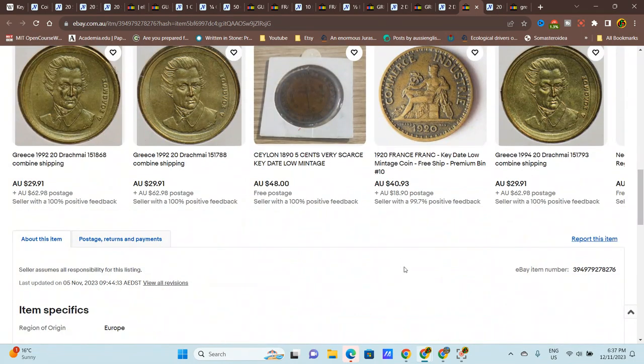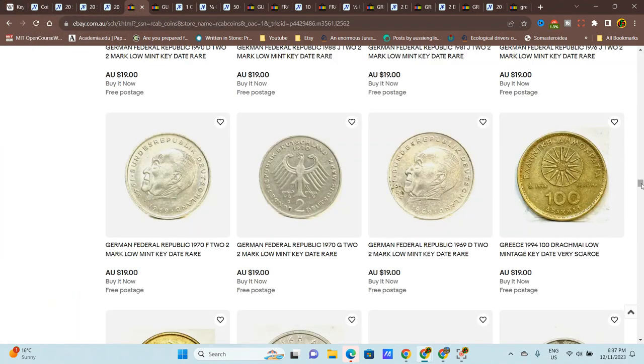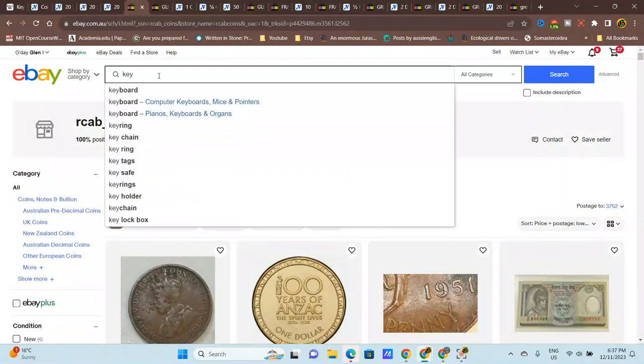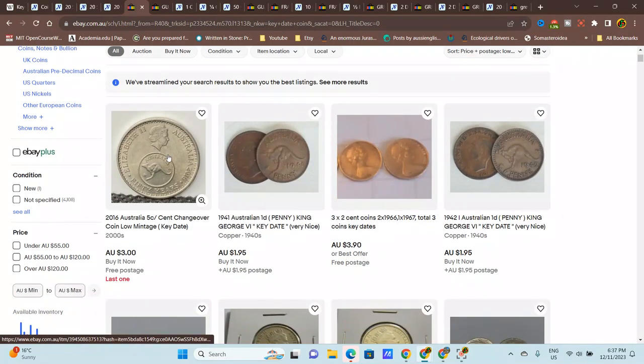Anyway, I hope this helps you with your coin collecting. Just remember, key date is a pretty common term that's actually used. Actually, what I can do is I will look up key date. We'll see what turns up. Key date coin. Okay. Yeah, common. Low mintage. Well, compared to 5 cent coins, yeah, low mintage. Yeah. Key date. Yeah, probably.